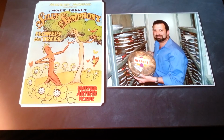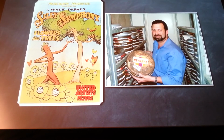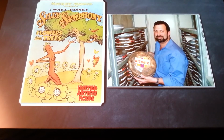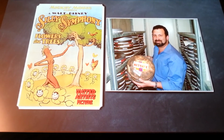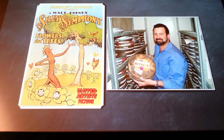All of these have come from the original camera negatives. That's me in 39-degree weather at the nitrate vaults of the Library of Congress. And you go into that room and, well, there you can see Fun and Fancy Free and Dumbo, Bambi. All of the negatives survive. They're basically kept in deep, deep storage in deep cold.